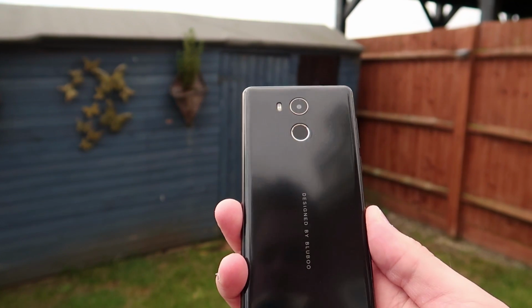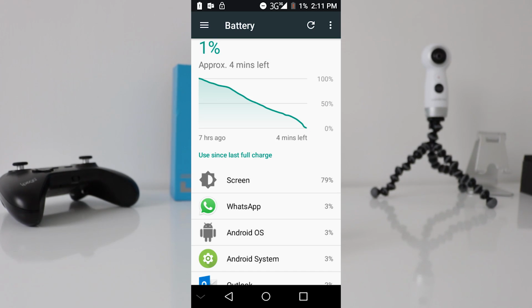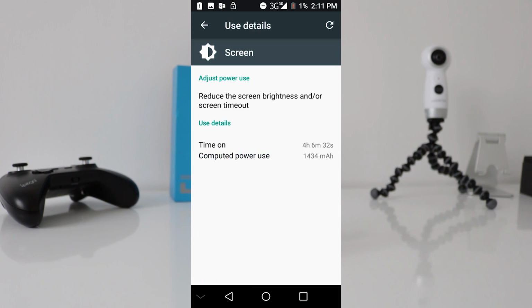I'm going to jump straight into the battery. Battery performance is average. You will have to charge it at least twice a day, which I have had to do. On this day, at 11 minutes past 2, it was at 1%. I got 4 hours and 6 minutes on the battery. Had to charge it, and then I had to charge it further on in the evening as well.